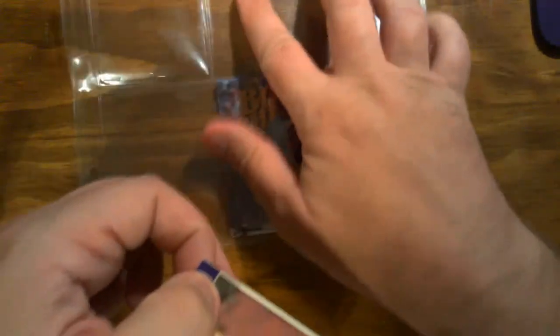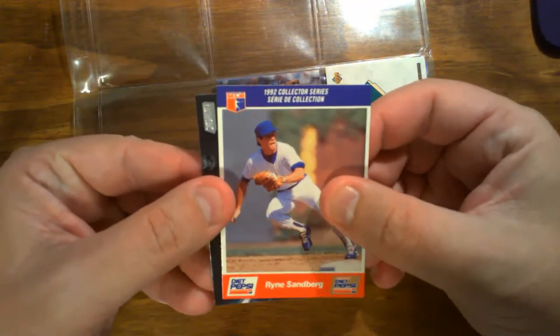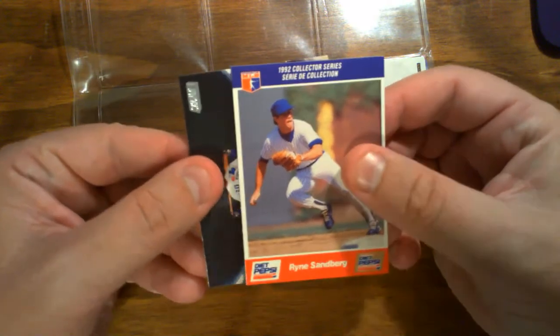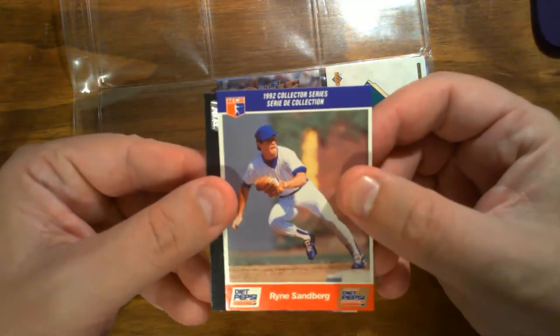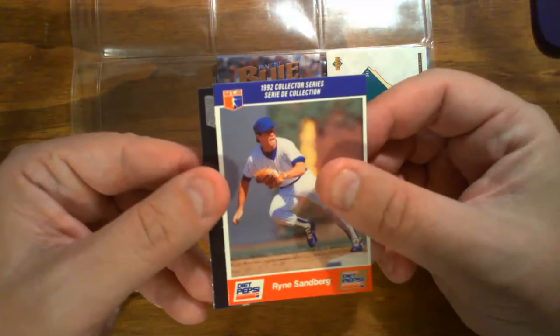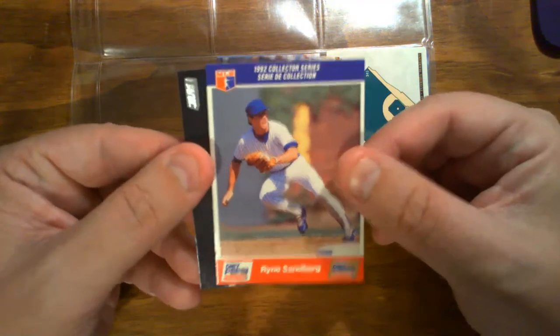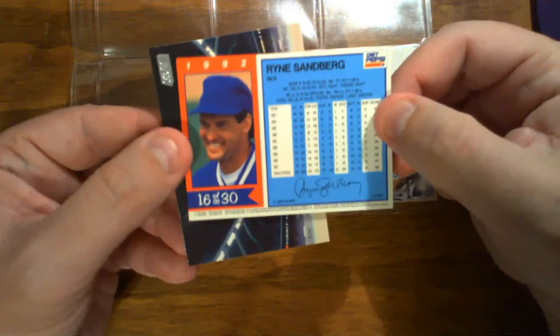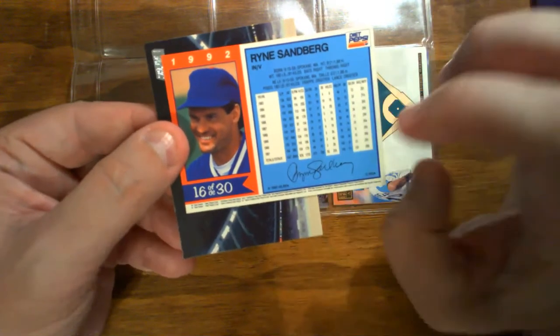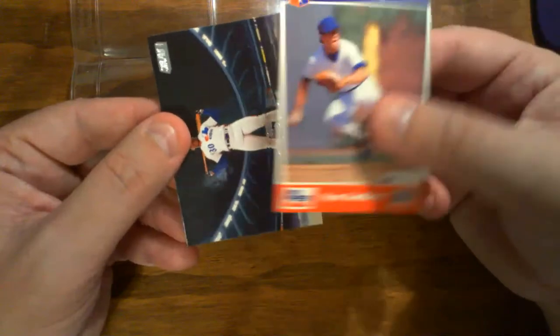Another thing I've been working on lately are food issued sets. I know some things were regional, but there were things that totally flew under my radar, such as this Diet Pepsi set from 92. So, got Ryne Sandberg. Reminds me a lot of the Post cereal sets.